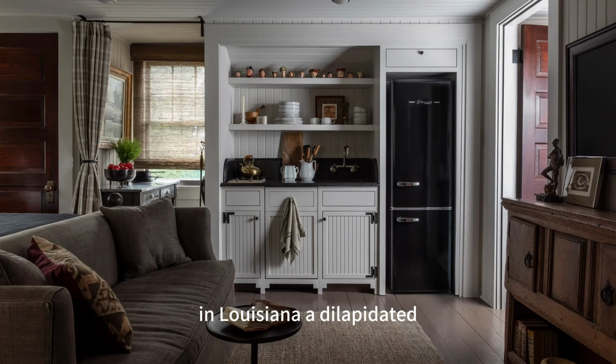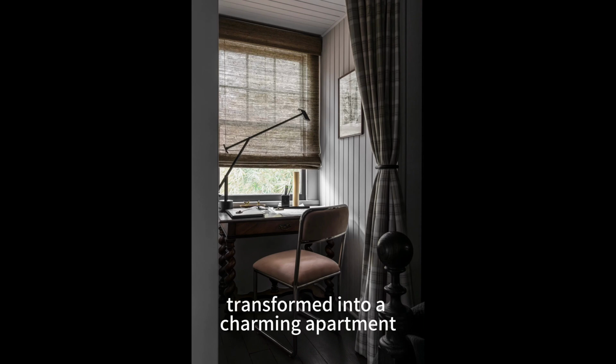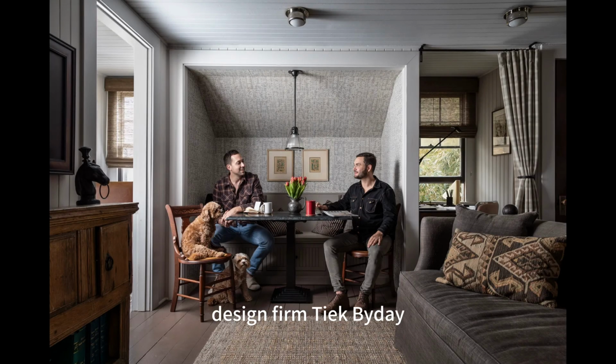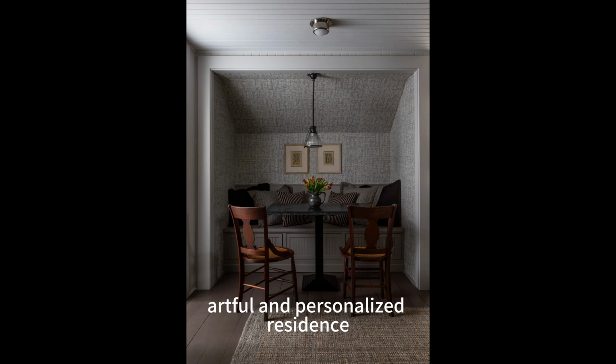In Louisiana, a dilapidated 42 square meters shed transformed into a charming apartment. In Baton Rouge, design firm Tiek Byday transformed a forgotten 1920s outbuilding into a stylish, artful, and personalized residence.